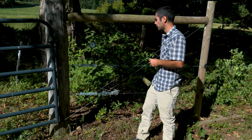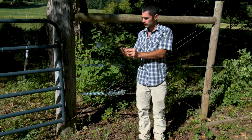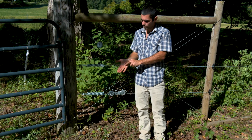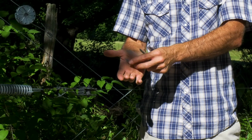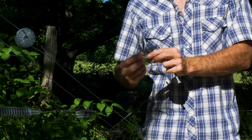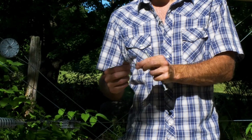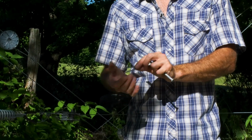If you're going to use staples on fencing, it's best to use a barbed staple. A barbed staple has 2 barbs on each prong, and those barbs keep it from popping out easily. It's not critical that you use a barbed staple, but they're a lot nicer than just a straight staple.